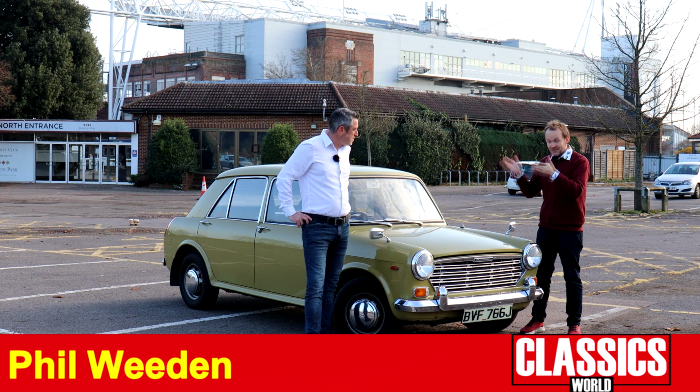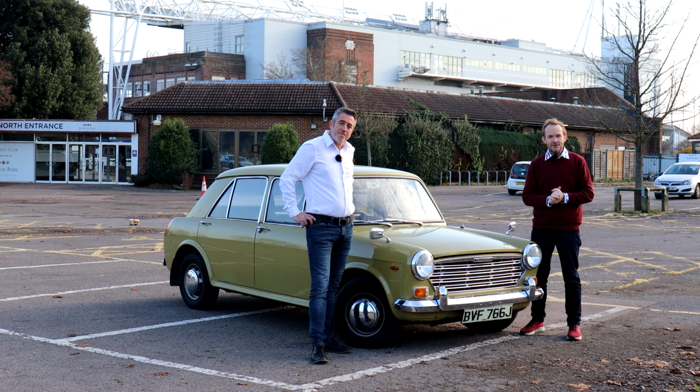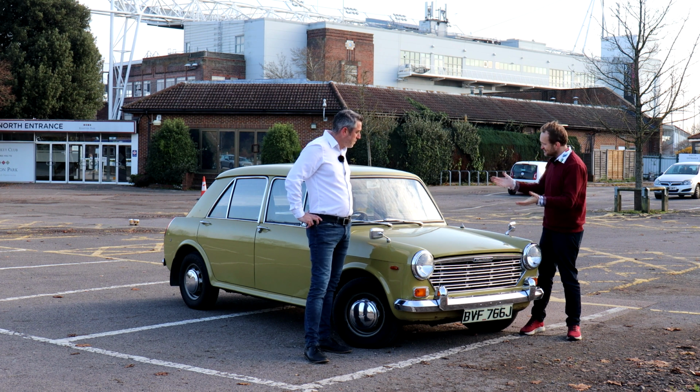And the winner chose this, the delightful Austin 1300. So we're here today to present it to Doug, the new owner. But first of all, Ev, you've driven it down today, so just tell us a little bit more about it.